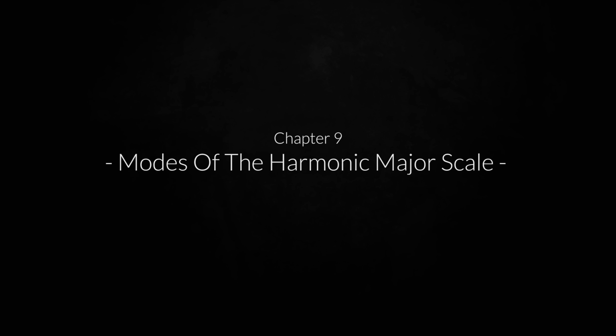Now, coming up next are the modes of the harmonic major scale. Like any other parent scale, such as the major scale, the harmonic minor scale and melodic minor scale for instance, the harmonic major scale is a parent of modes too. Now we'll take a look at the modes of the harmonic major scale.